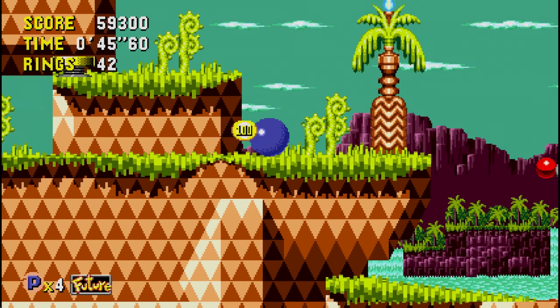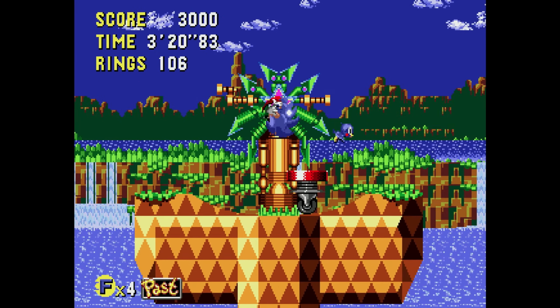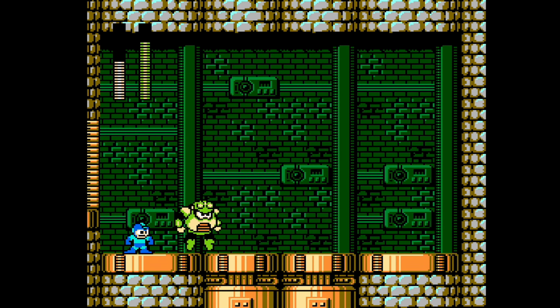The bad future, of course, is trashed and polluted with machines all over the place, but the good future is bright and cheerful, flowing with water, and the machines and nature are playing nice with each other. The boss of this level is one of the most pathetic excuses for a boss I've ever seen. And I played Mega Man 4.